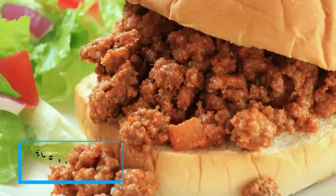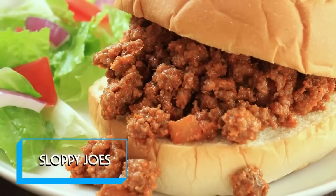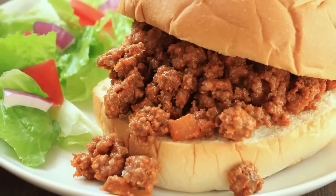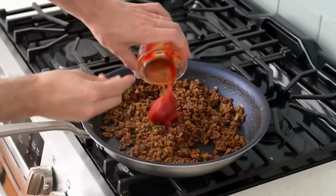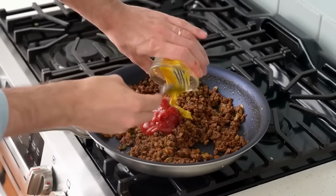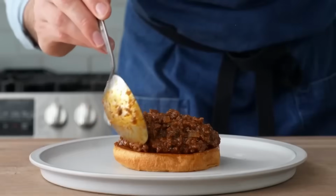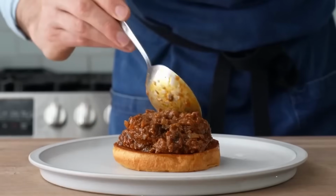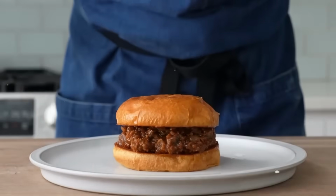Now, to trace back to the all-American dishes. Next up, Sloppy Joes. If there's one ground beef dish that screams childhood, it's Sloppy Joes. The magic started with browning the beef, then stirring in a tangy, slightly sweet sauce made of ketchup, mustard, and maybe a splash of Worcestershire sauce. Spooned onto a soft, squishy bun, the result was a messy masterpiece that made you glad napkins were invented.